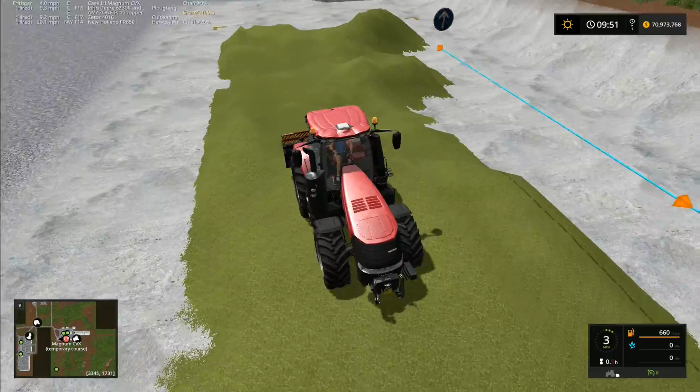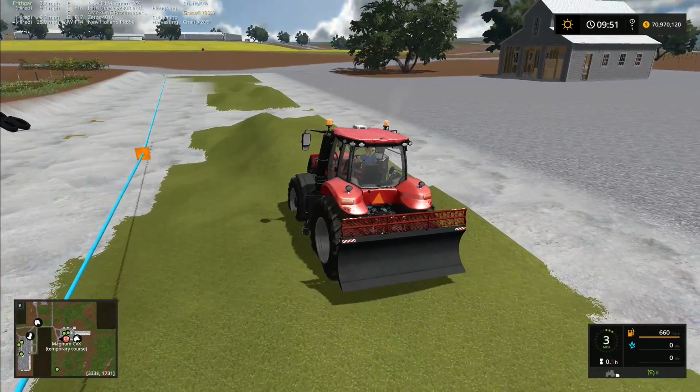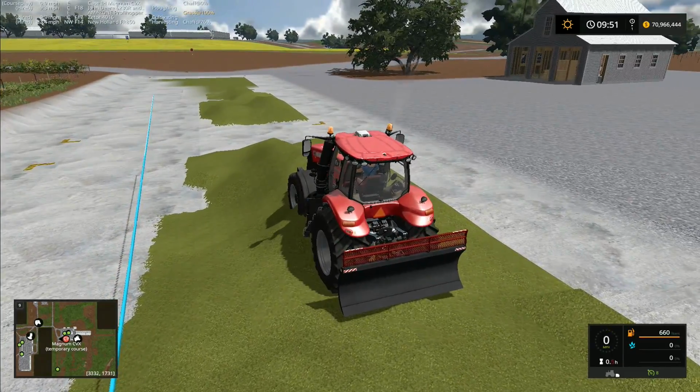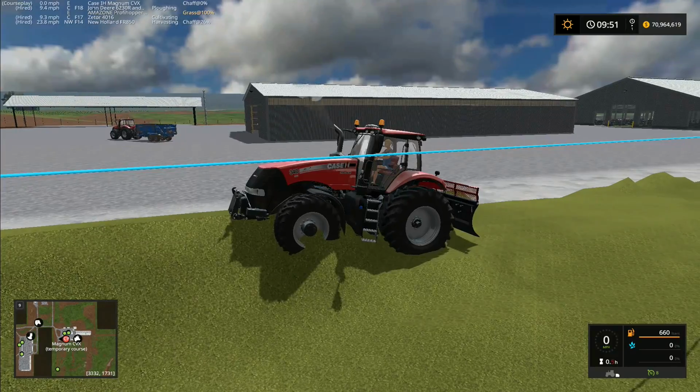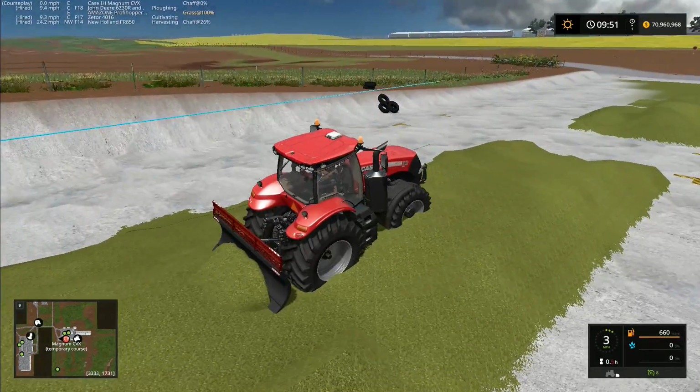He did actually go a bit further that time, didn't he? We missed him actually doing the leveling bit, but he's now driving back over a different section. So he's doing it in pieces, and he'll work his way through it. He's going to get hopelessly stuck now on this point.